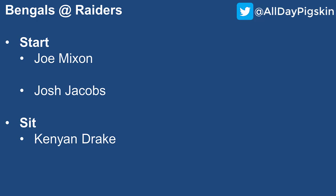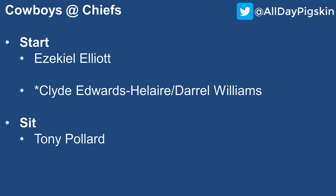Definitely game script dependent. Kenyon Drake, just way too inconsistent. Two weeks ago, he had a really nice game, but it's just so dependent on how much volume he gets week to week. And similar to the other pass catchers on this Raiders offense, that's very hard to predict. I mean, when Darren Waller isn't producing, who was by far and away your best pass catcher, it's tough for me to say that Kenyon Drake is going to be reliable on a week-to-week basis. So for that reason, I have him as a sit here.